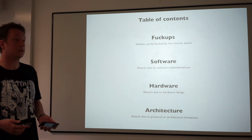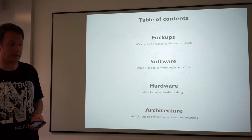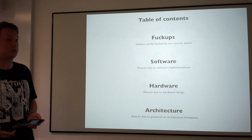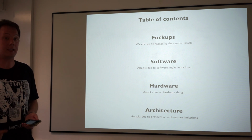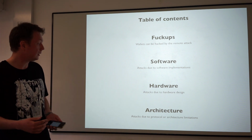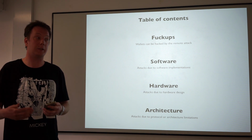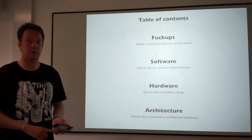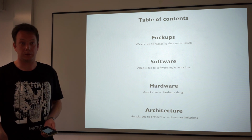Then there are attacks on the software side. Basically, when you write something in software that is vulnerable, then you have an attack, and you can also fix it with software. Then hardware attacks, due to certain features of hardware, and some of them can be fixed by software, some not, so that is another class. And finally, the architecture things. Basically, you have certain limitations when you choose how your hardware wallet works, what protocol you use, what data you use to verify things, and also what microcontrollers you use.